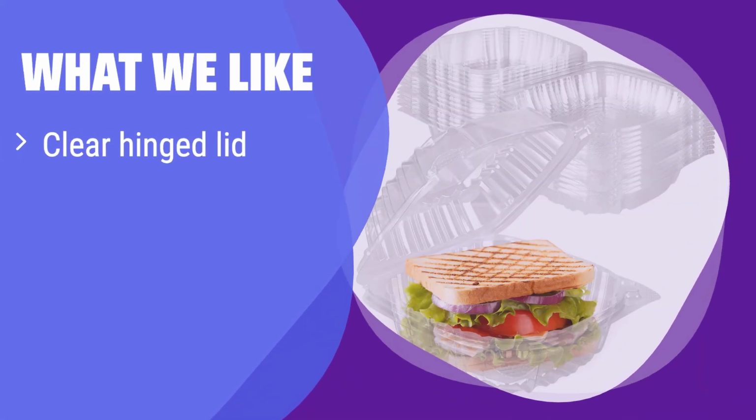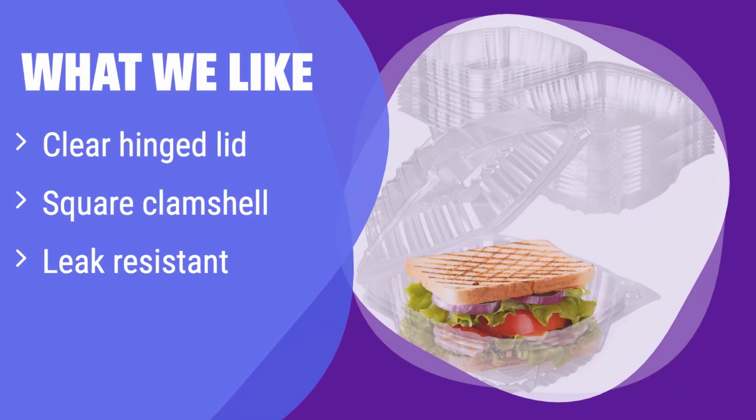What we like? Showcase your delicious creations with these crystal clear containers featuring a hinged lid for easy access and secure closure. Their leak-resistant design makes them perfect for transporting a variety of foods without worry. If you're a baker, caterer, or simply want to present your desserts or small sandwiches attractively, these are a fantastic option.